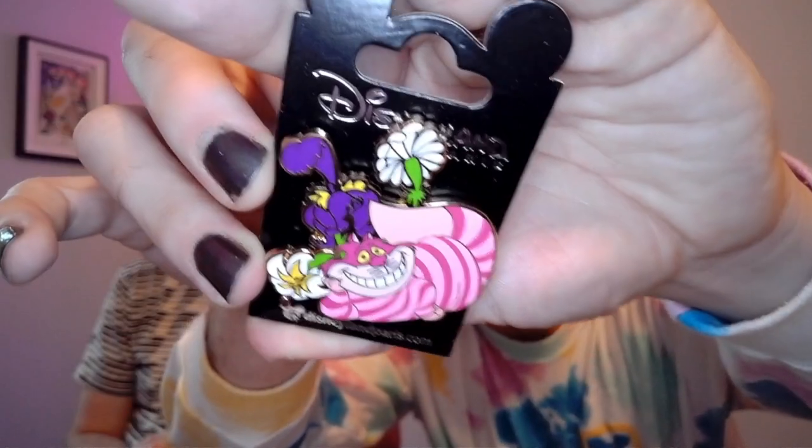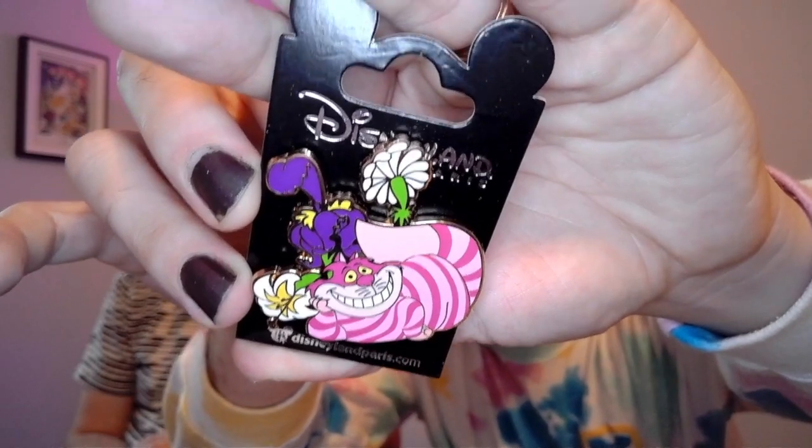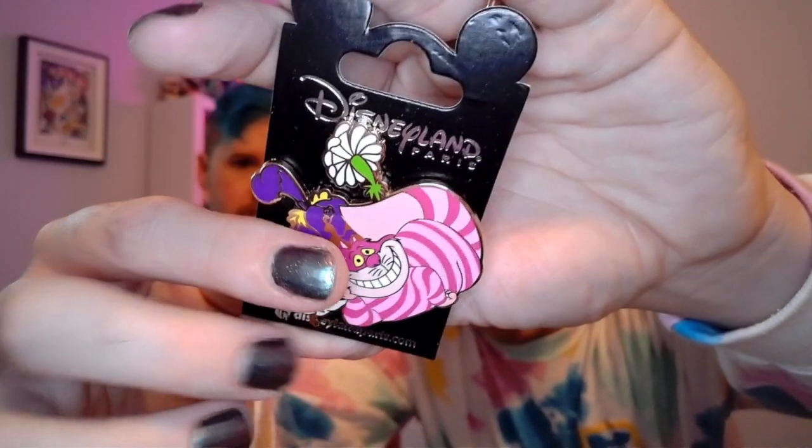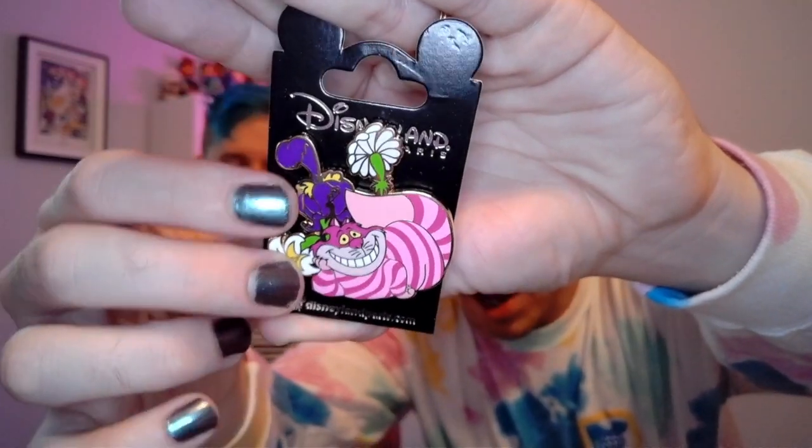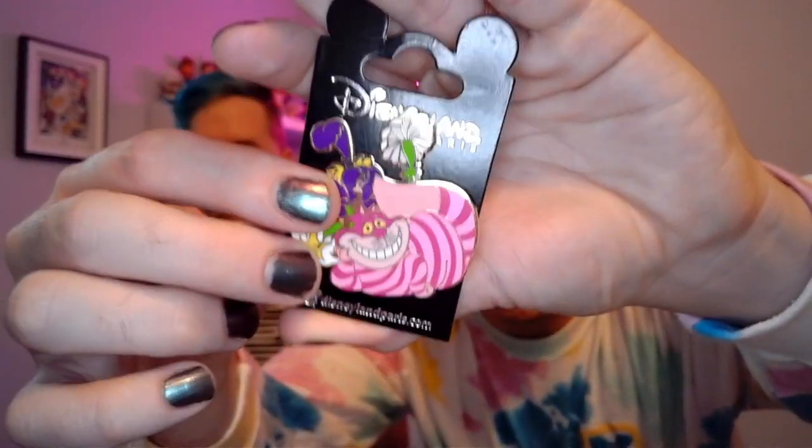Since it was released in Disneyland Paris, I've been looking at this pin, just thinking about it. And finally the time came. So here we have the Cheshire Cat and some of those beautiful flowers from the Golden Afternoon. If you remember correctly, this one here is my favorite. That's Iris. I honestly really wanted this pin because of those flowers in the back.